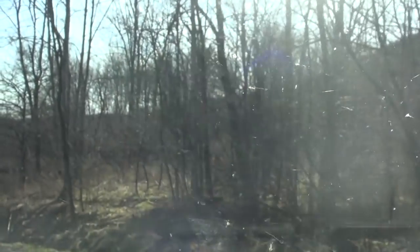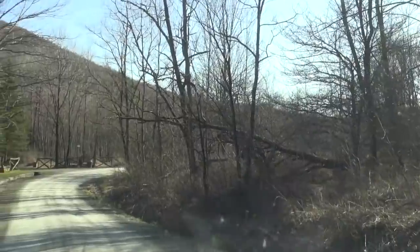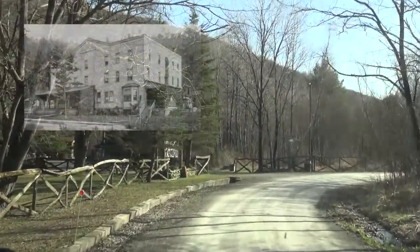Now I will say, as we come into here, that all of this is private property, so please don't go off the road unless you have asked permission of a property owner. As we come around the curve here, the doctor's office would have been here on the right. The hotel would have been here on the left.